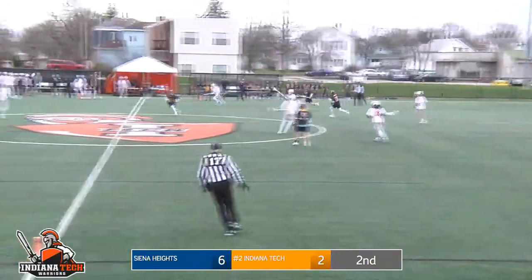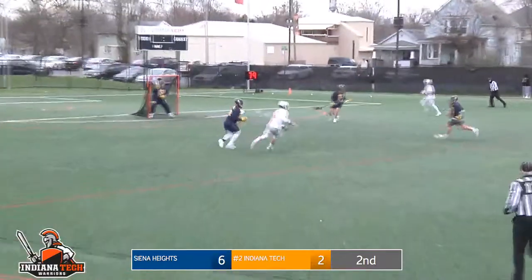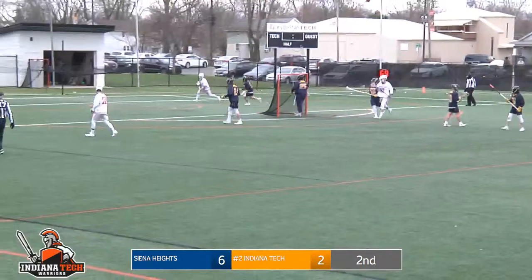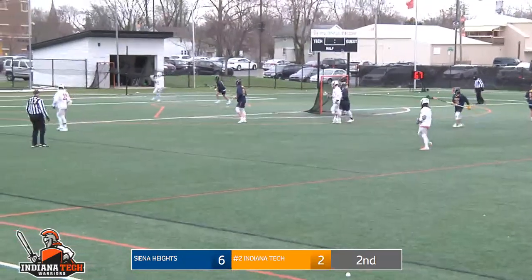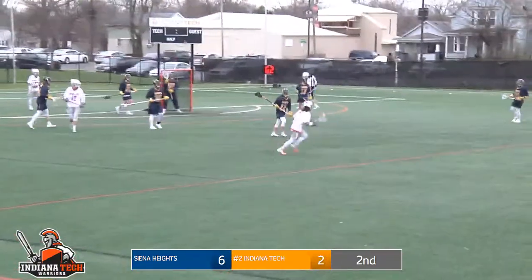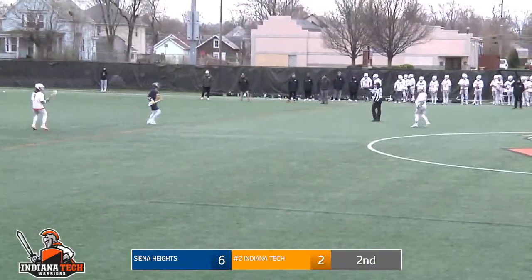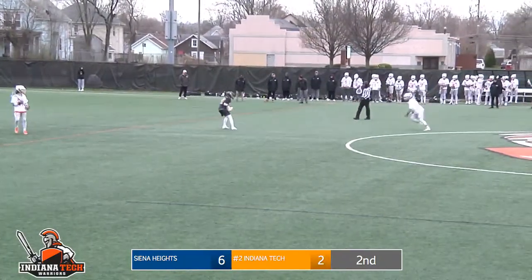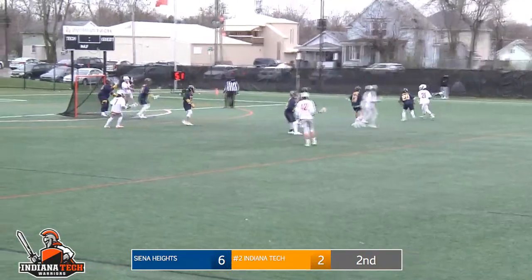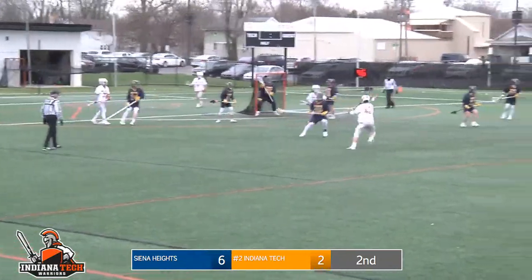Bad pass taken over here by Indiana Tech. Tedesco got it across. Bramley kills some time. A warning coming through here. So 5 minutes to go, second quarter. Ryan up top for Solon. Tech still working it around. Bramley.